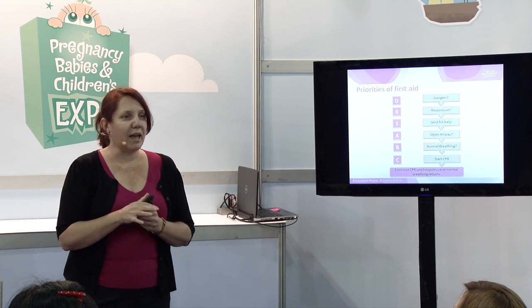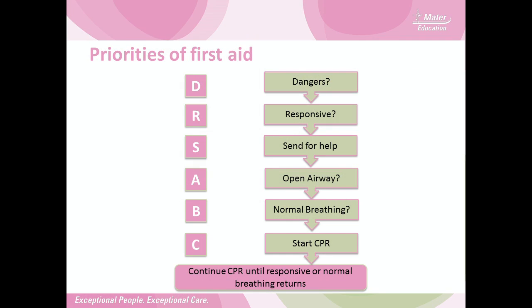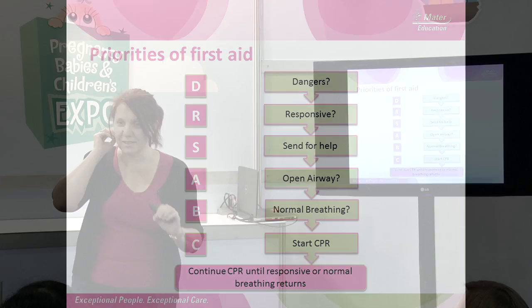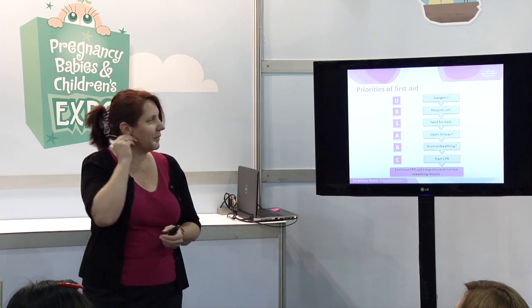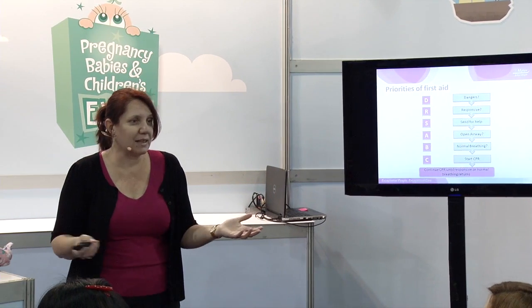So what they did is they came up with this little algorithm, Doctor's ABC. Have you heard of that before? It's so that in an emergency, all you have to do is remember the letter, and then subconsciously you actually remember what to do. So that's what we're going to go over today, just a little sample of that. All right? So D, danger. That just basically means have a look.